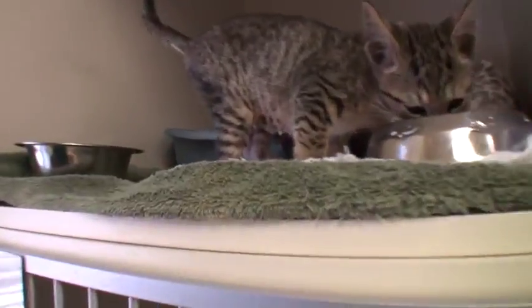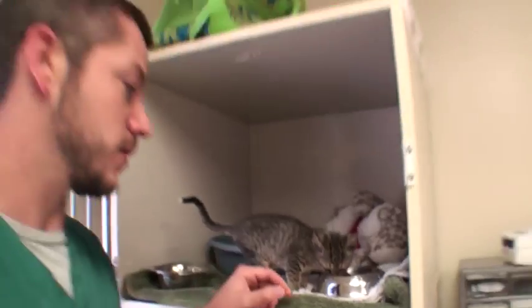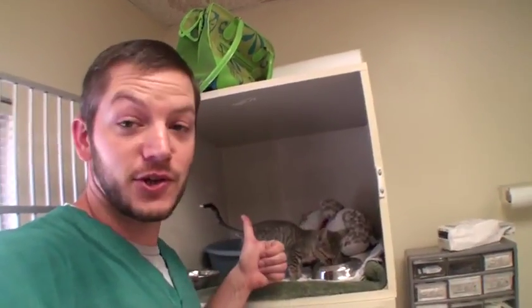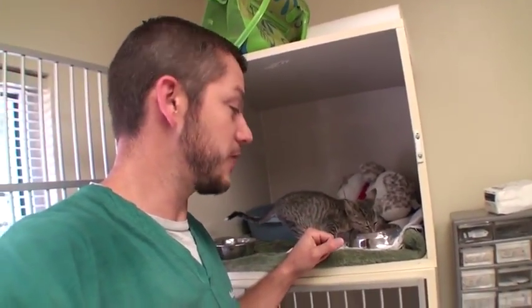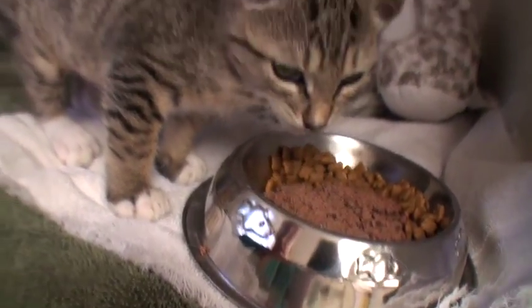He doesn't have a whole lot of swelling down there. The drain tubes are placed, but there's not a whole lot of drainage, not a whole lot of swelling. So far so good. We will keep you updated, and hopefully he will just continue to improve. Look at him chowing down though. That is a good sign.